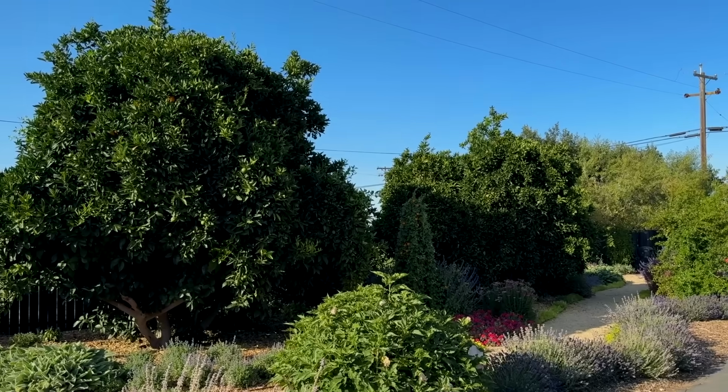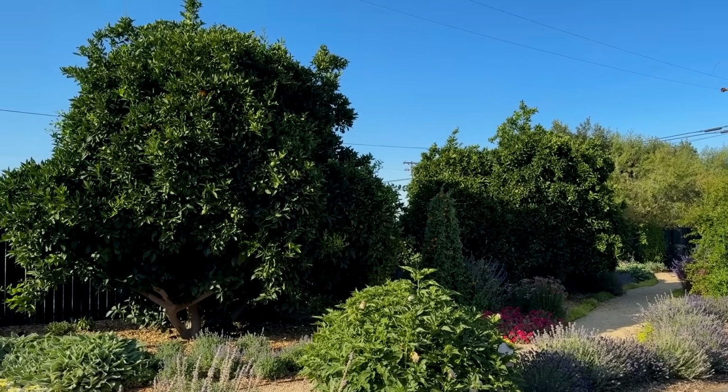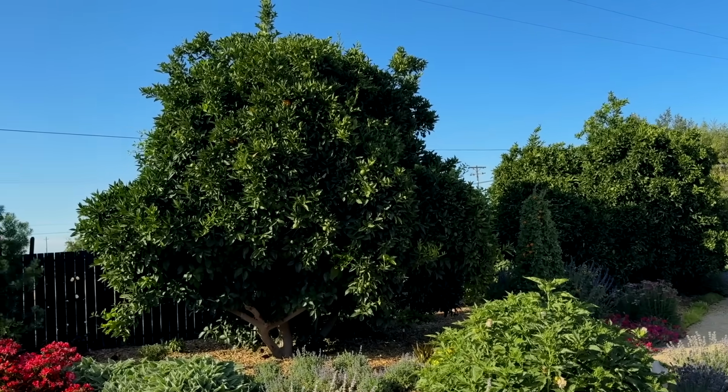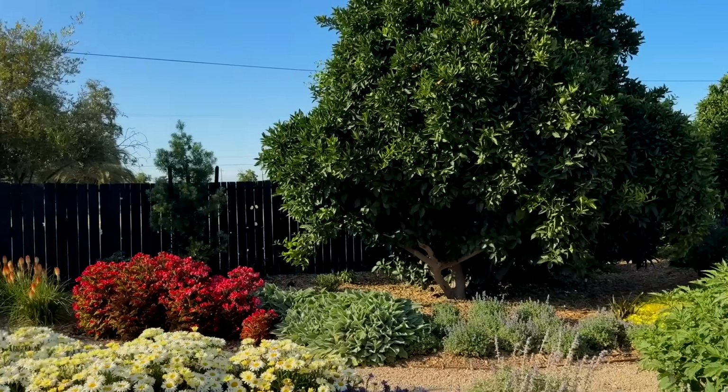So, these are the first fruit trees that I've ever had, moving into this house. And we moved into this house just shy of 2 years ago. So, I'm still learning. I'm still building up my confidence with pruning fruit trees. So that should be coming.